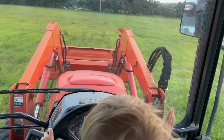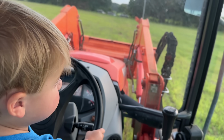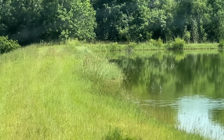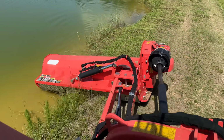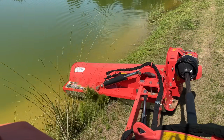Alright, we got Oliver out here. He decided he wanted to drive the tractor this afternoon. He's getting the hang of it pretty quick. But we had a little job for us. The pond dam banks were getting a little overgrown, so we attached the flail mower and gave it a nice trimming. If you're ever looking for a good way to cut a slope, this attachment is it.